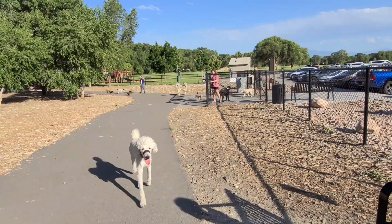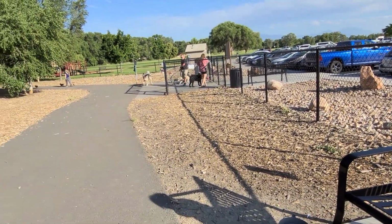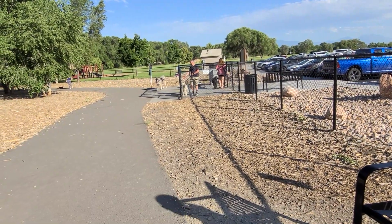And she's just grown big ever since. I mean, she's 90 pounds now, so she's almost double what she was when I got her. And she's going to fill out a little bit. Her growth plates are closed.